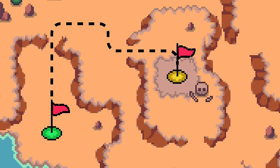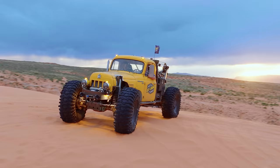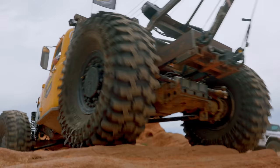Now let's see what the advanced challenge is. We're about to head to the most difficult challenge of the day, so we need an extremely capable off-road rig. So we brought out Matt's off-road wrecker, the largest off-road tow truck in the world. Isn't that right, Matt? That's what I've heard.